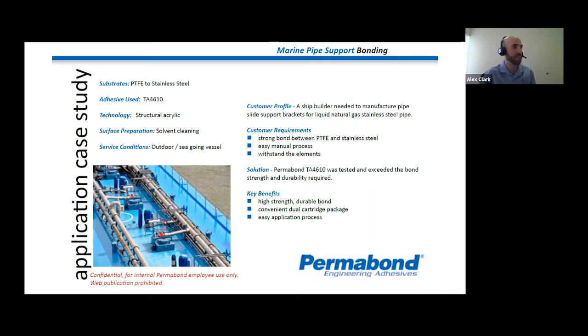So really, for outdoor exposures and applications where you might want a little bit more durability, TA4610 and other TA4600 series products do very well in these types of applications. In this case, TA4610 was a very good fit, and we get a lot of requests for these types of applications.